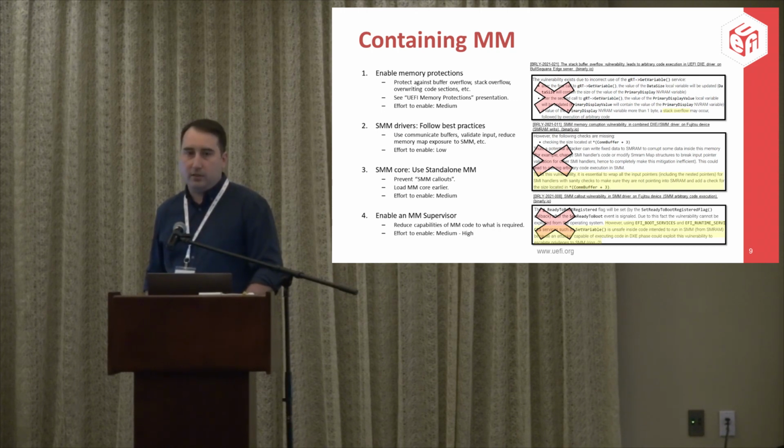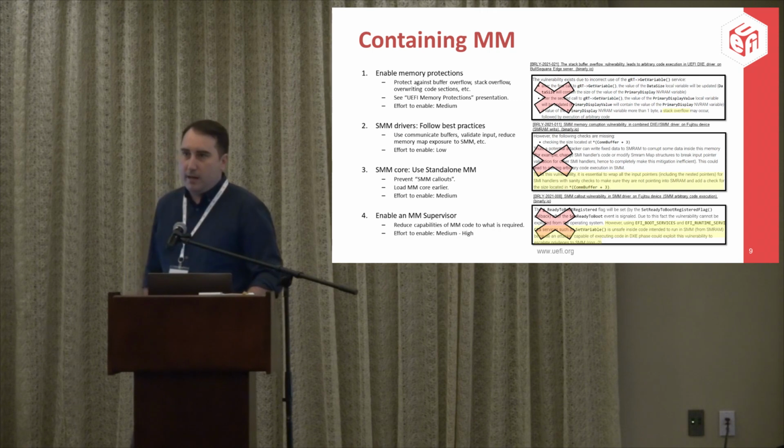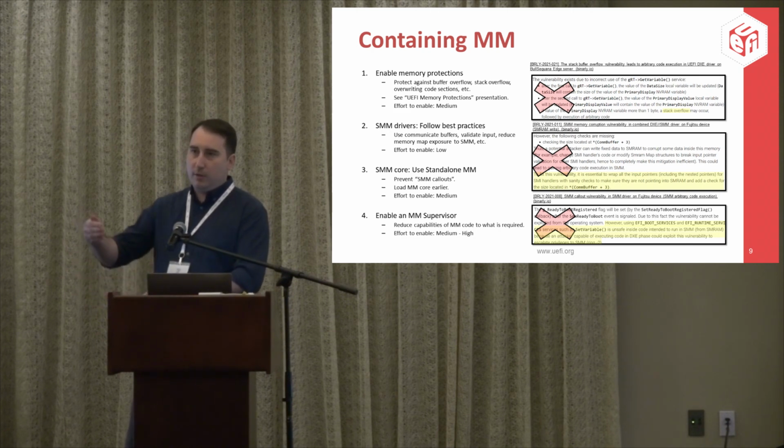It's kind of surprising how many people don't use communicate buffers or don't validate input, have things like nested comm buffer pointers and things like that. In a traditional SMM model, the entire memory map outside of the MM is available prior to SMM ready to lock. And you can get into issues where an SMM driver will have valid access to memory outside of MM before SMM ready to lock happens, then kind of independently that buffer will be freed, but the SMM code still has a pointer to that buffer, right?